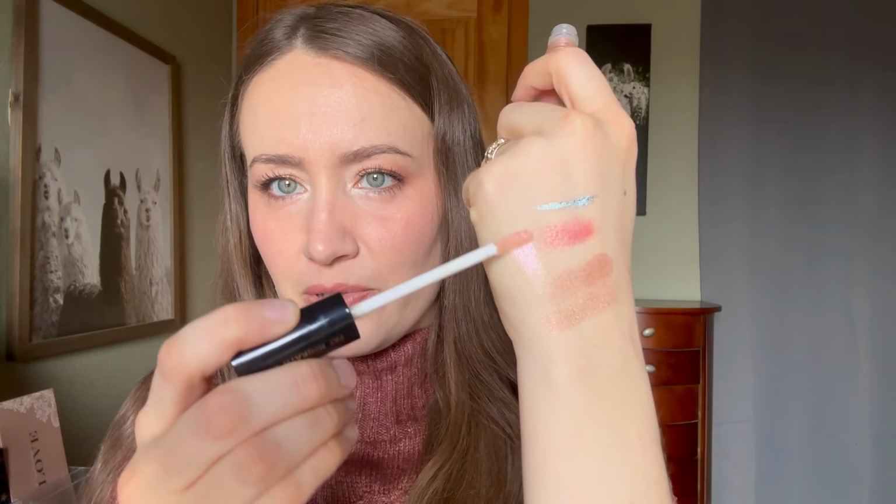So I've always wanted to try the glosses. People rave about those, and I tried 2 different shades. So let's start with this one. It's a very sparkly shade. This is the shade Earth Angel. And as always with a sparkly gloss, the question is, will it make your lips feel gritty?